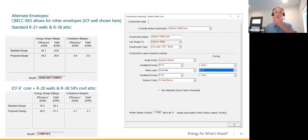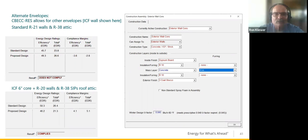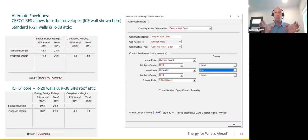Also wanted to show you ICFs. I don't know how many of you have ever built with ICFs, but did you show a picture of that, Ron? I don't. You might have had it at your intro slide. We don't have a specific slide for that on this short presentation. Okay. Sorry. Think of EPS foam forms with an open interior core that takes concrete. So you've got a continuous layer of foam on the inside and outside and a continuous thermal mass core of concrete. So these can perform really well too, and we can model them in the software.